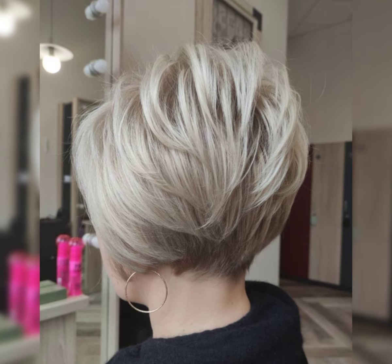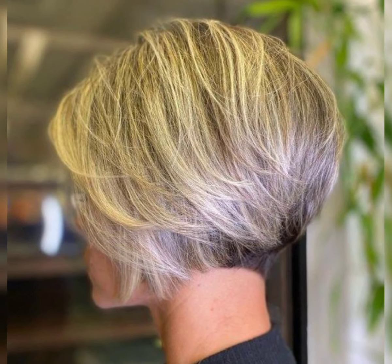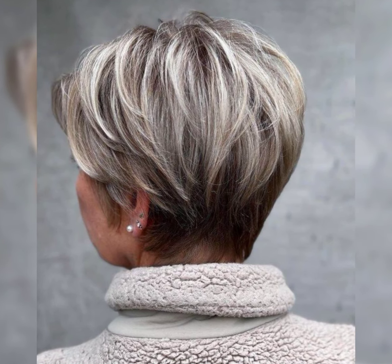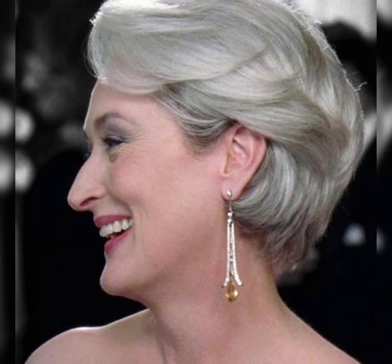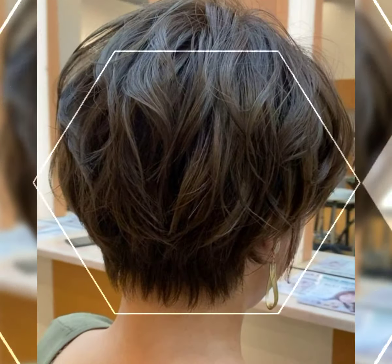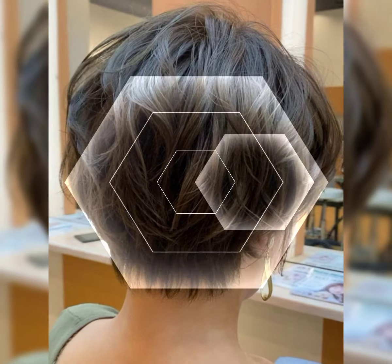The pixie bob haircut is also suitable for most hair types, including thin, thick, wavy, and straight hair. This haircut adds volume and texture to thin hair, reduces the bulk and adds manageability to thick hair, and enhances the natural texture and movement of wavy hair. On straight hair, the short bob pixie haircut adds volume and texture, making it a great option for those who want to add some life to their locks.